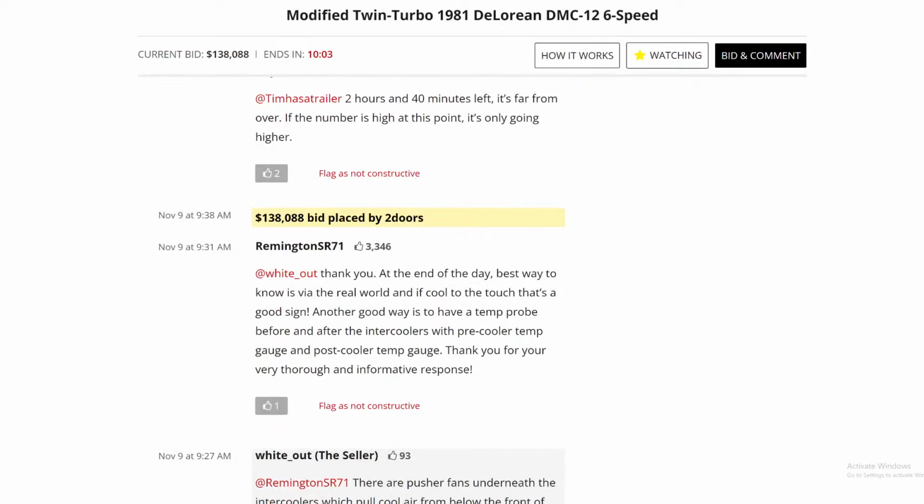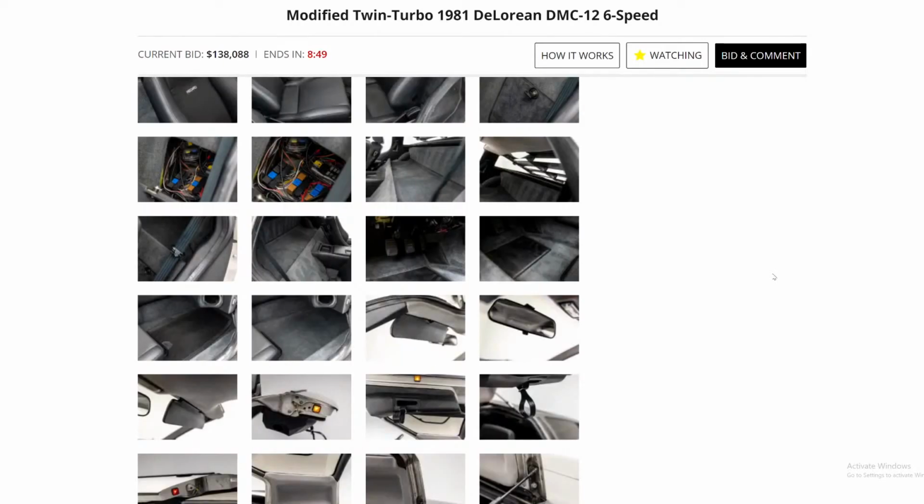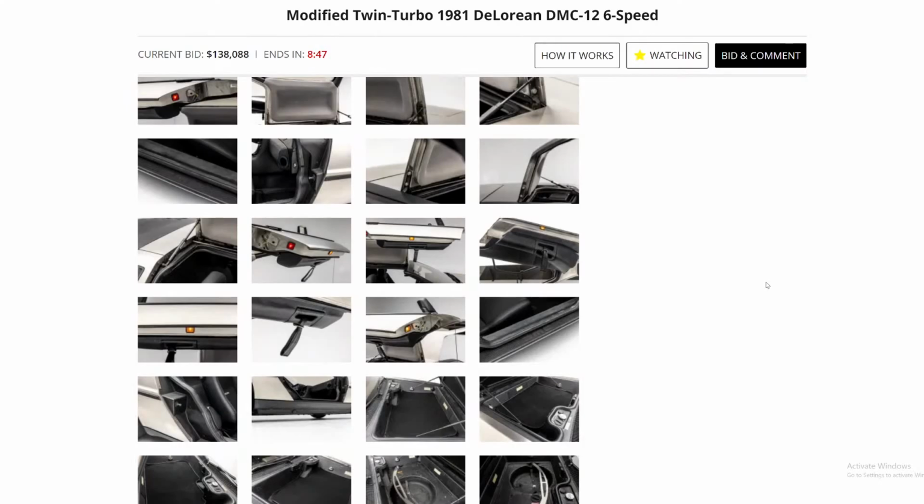So we're still at 138.88. It's been that way since 9:38. It's now 12:15 p.m. on the West Coast. So let's see if we can find some of those Easter eggs.